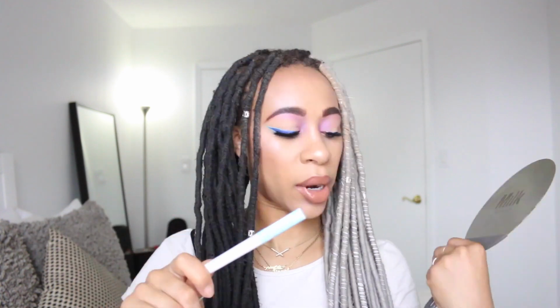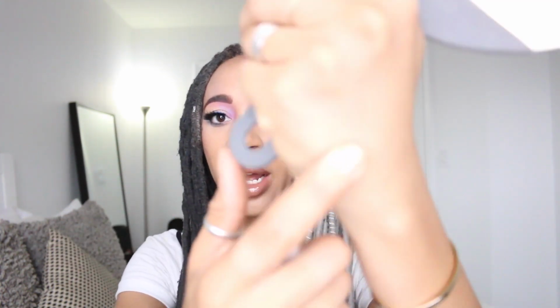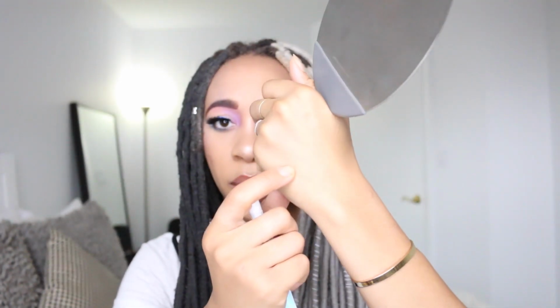The formula, when I swatched it, you can still see a little remnant of it. My light's really bright, but it looks like the formula lasts for a long time. It would be perfect if it was a felt tip or a brush applicator, but because it's plastic, I'm not gonna use it. So there's that.